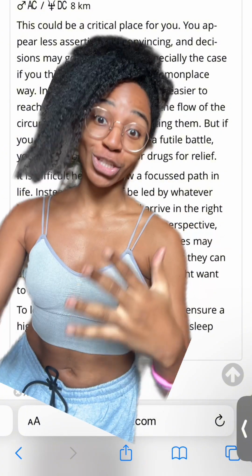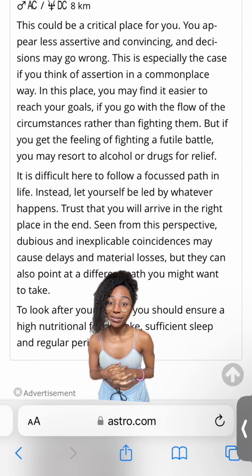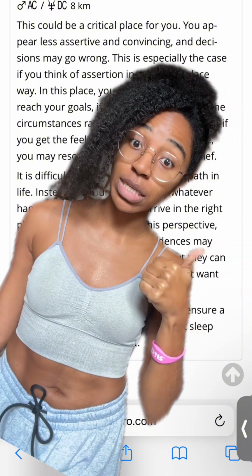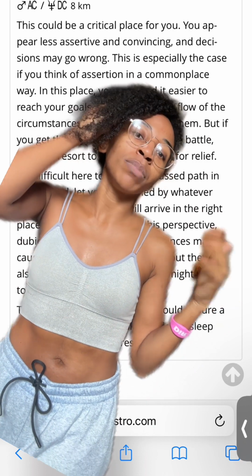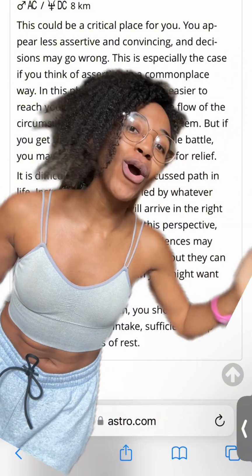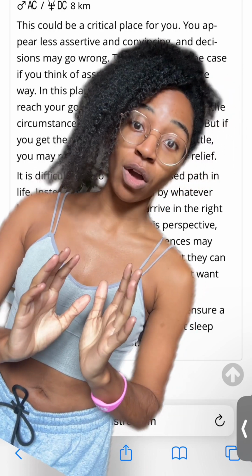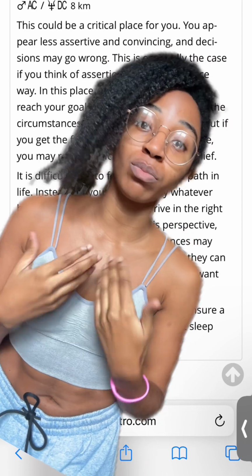That is the importance of intersectional thinking when you come across astrology. Let's continue. But if you get the feeling of fighting a futile battle, you may resort to alcohol or drugs for relief. Pause again. I barely knew astrology, let alone astrocartography, when I spent 5 months in Moscow for my studies. If there were drugs around, it would have been for me, but there weren't. Because of the way that the culture is created, especially for women that look like me, there's no way in Moscow to go with the flow, to ease into the culture. That option wasn't available to me or to people who look like me.